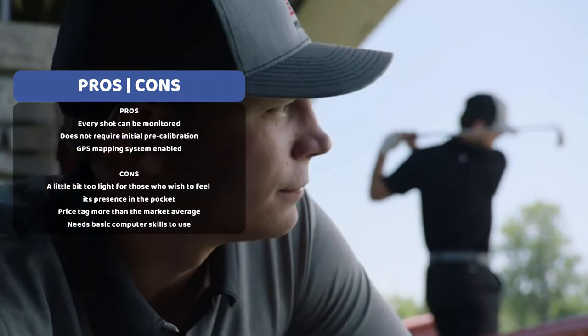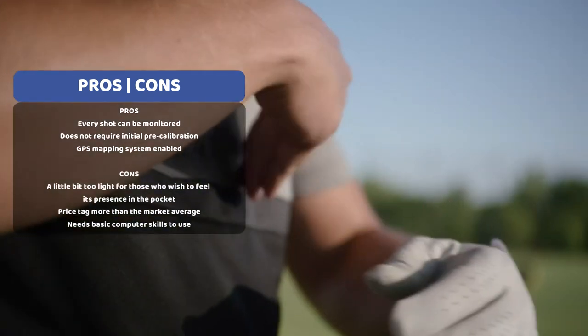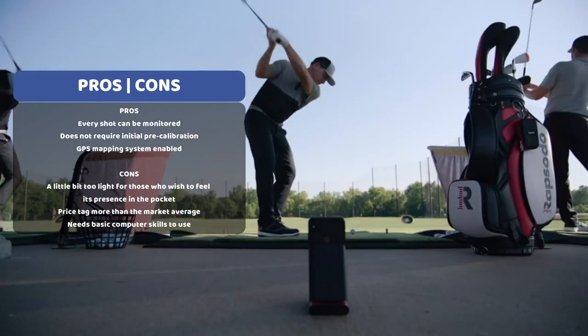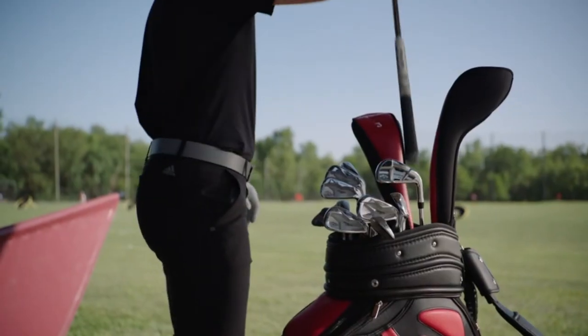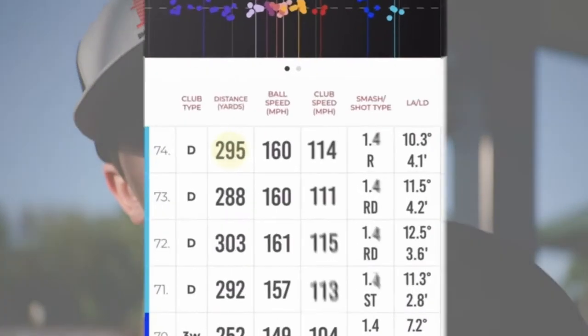All these do not need any initial first session pre-calibration of your device, thanks to all new auto calibration feature. The entire package weighs 15.5 ounces and comes at an affordable price with a 1-year limited warranty.